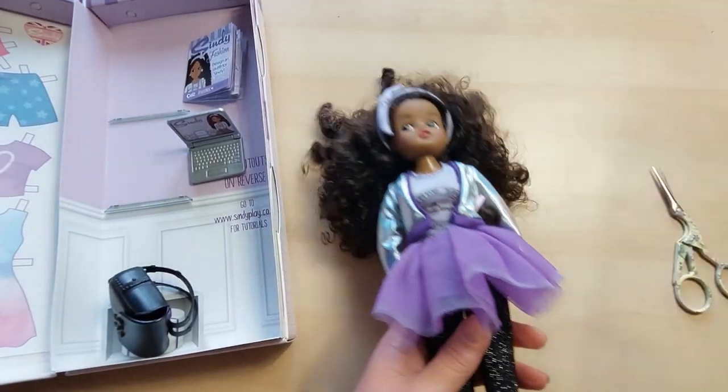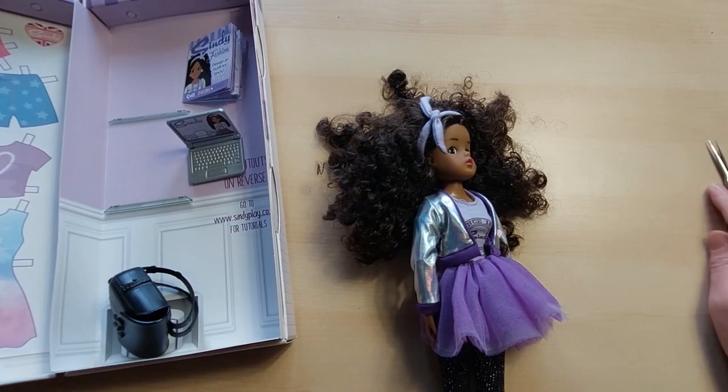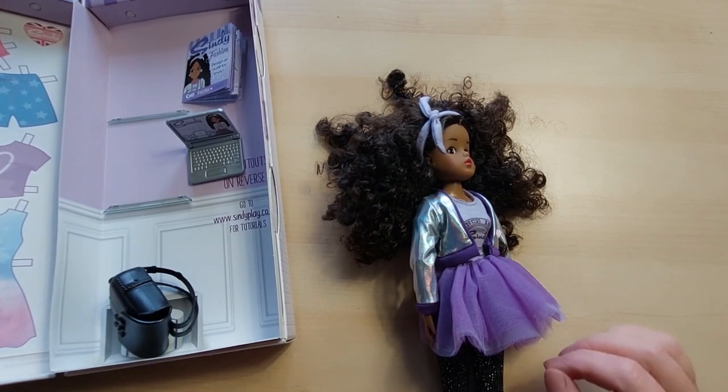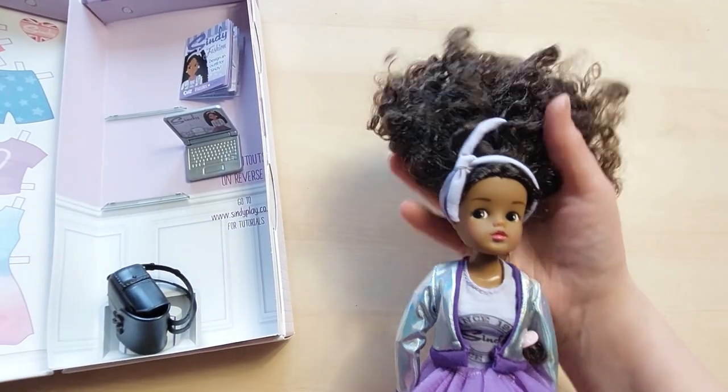So let's get on to this beauty. I'm going to move that cardboard. I was going to say plastic. I'm all over the place. As I say, I've had a very strange day because I found out that they'd come out, so I was rushing about trying to get them. They do seem to be selling really fast from what I get the impression. So you do need to keep an eye out for it.